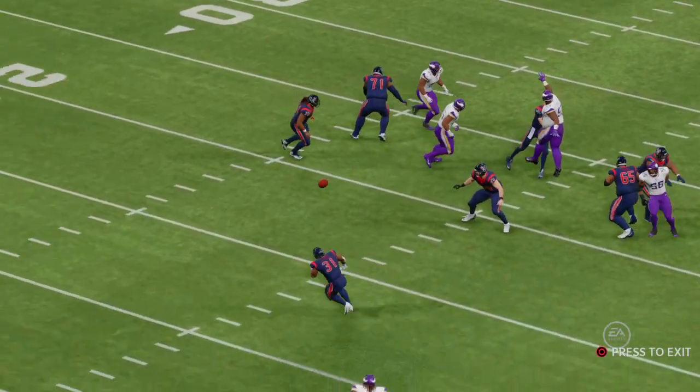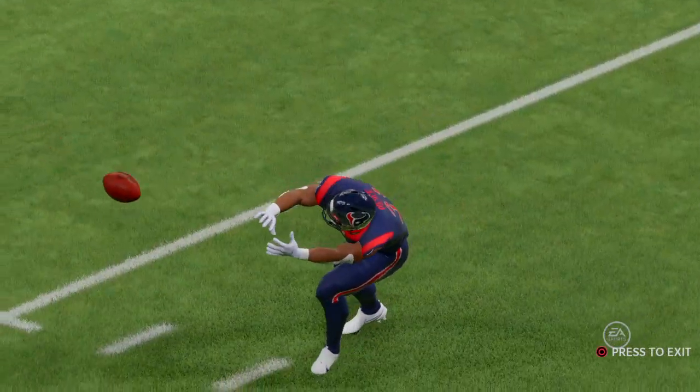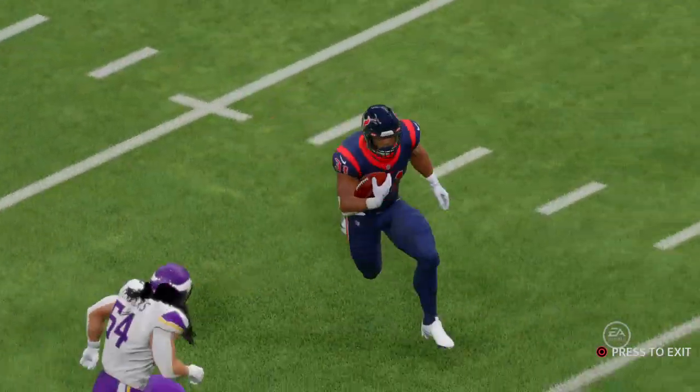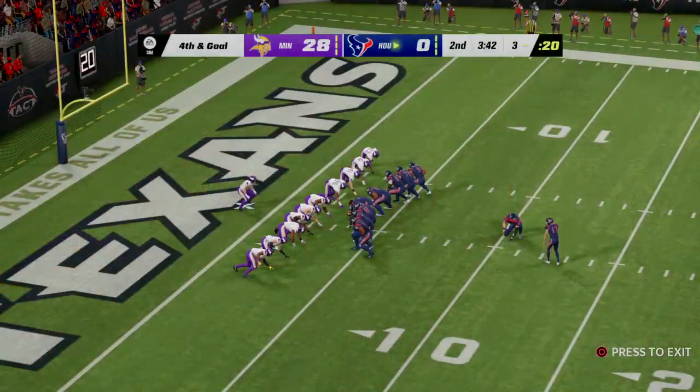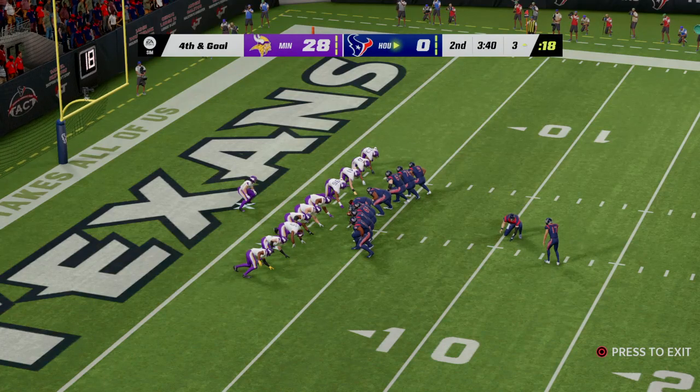4th and goal. Well, there certainly was a lot going on that play. Every option in the end zone covered. No place to go with the ball. Had to swing it out to the back. A good job running and getting him tackled in the open field.